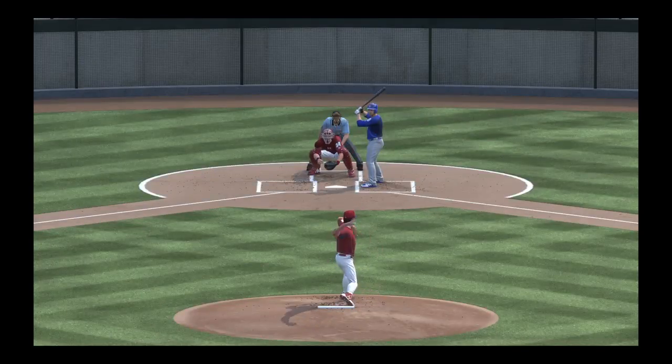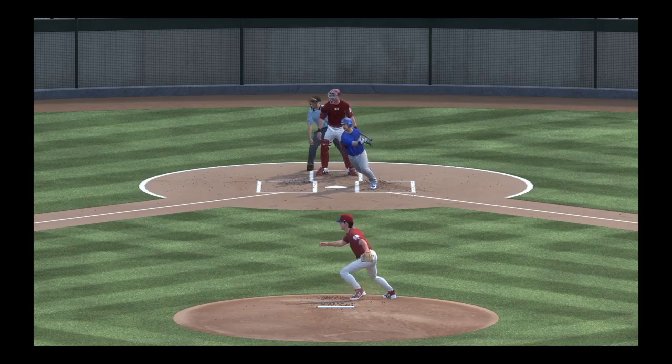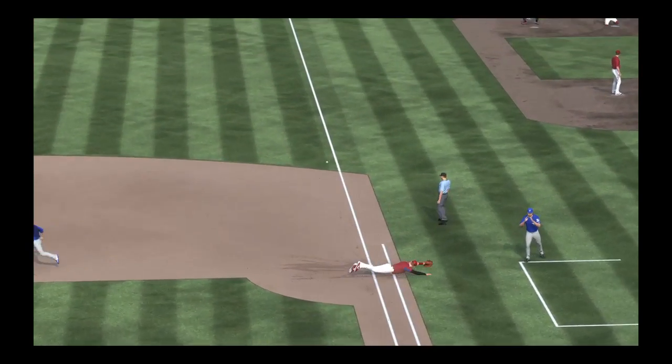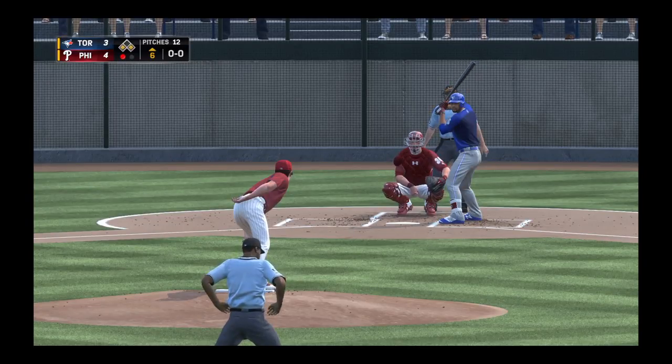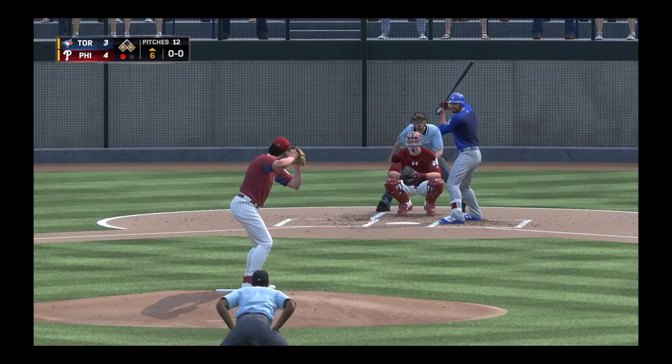You talk about a free swinger. First pitch, and he hits a ball that's way off down there and away, and gets a base hit. Man, that's not what I'm looking for first pitch, but I got to tip my cap to him. He executed it.